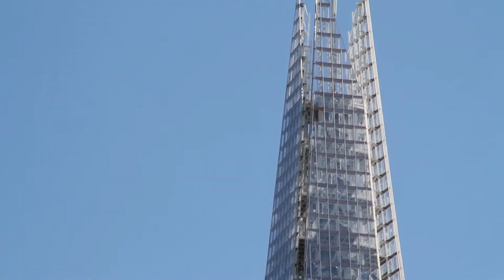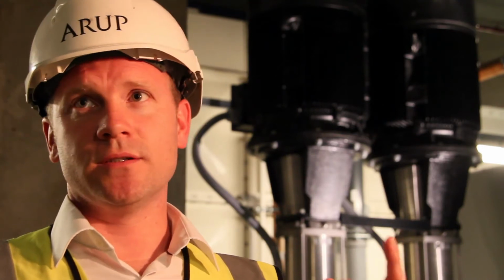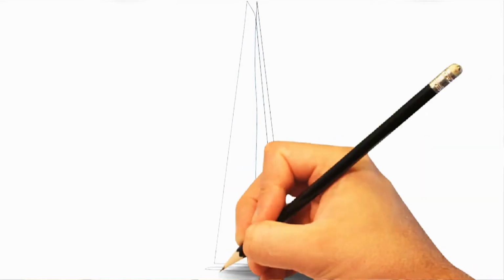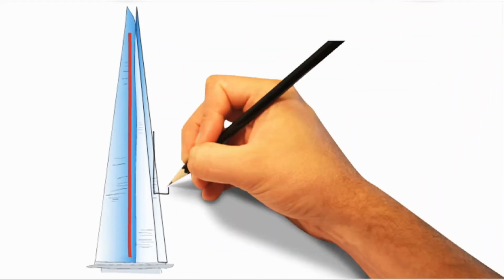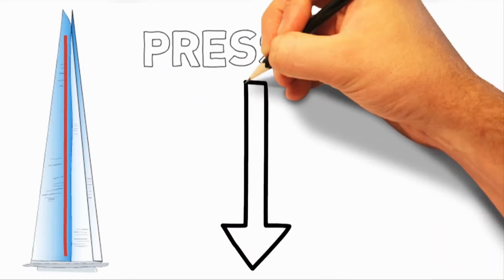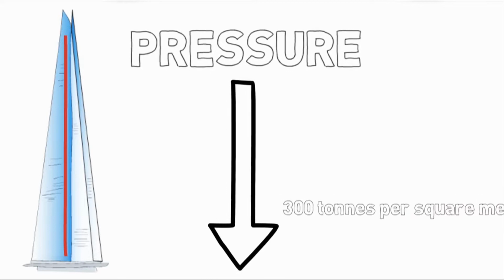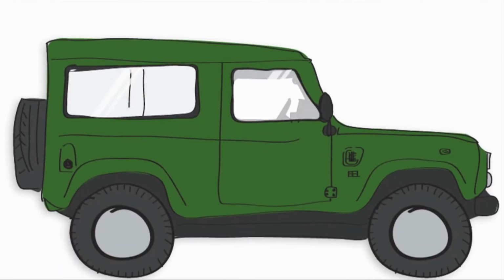So why have we put all these pumps and tanks in this building? Why not pump it directly from the basement all the way to the top of the Shard in one go? The answer is pressure. If the column of water stands in a single pipe from the top of this building to the bottom, due to the weight of the water, the pipe at the bottom must withstand a pressure of 300 tons per square metre. That's the equivalent of me trying to hold a 4x4 in the palm of my hand.